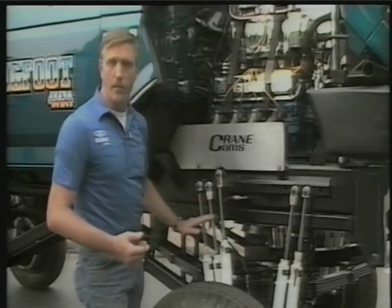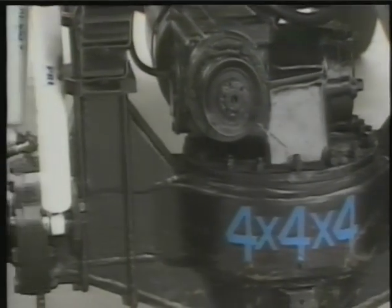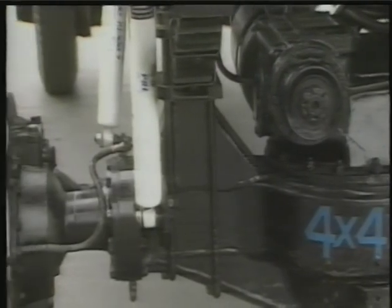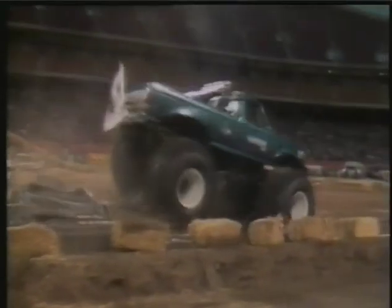All the suspension components have to control this axle. This axle is what we call a combination axle, using a 5-ton center section with an agricultural tractor-type tip. It takes a lot of work and engineering to incorporate them, but that's the kind of axle it takes to be able to control the weight and the horsepower these monster trucks have.